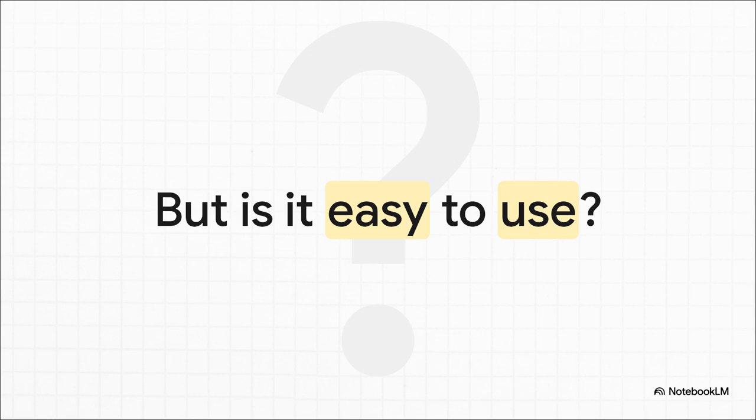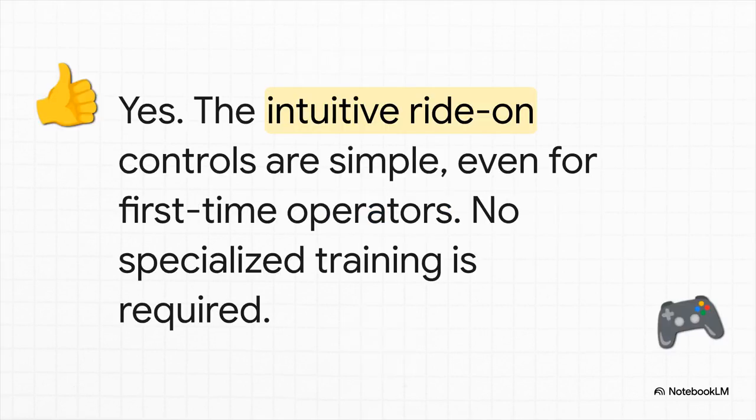You've got this powerful, advanced piece of tech, so does that mean you need a specialist to operate it? And the answer is a definite no. It is easy to use. The design is all about simple, intuitive controls. You don't need tons of training. Your existing team can learn it quickly, which means you start seeing that return on your investment from day one.